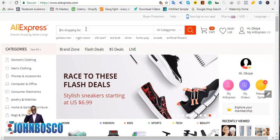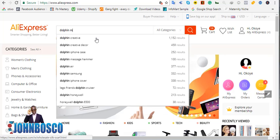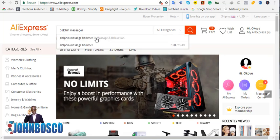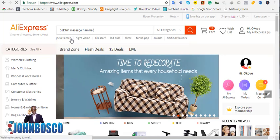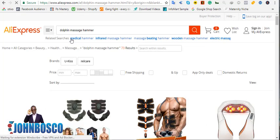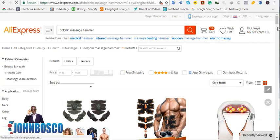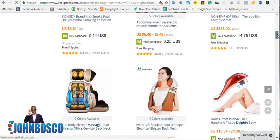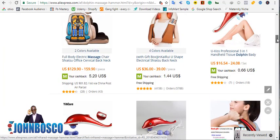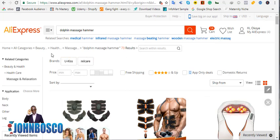So the other time we learned how to search. For example, today we're going to search for dolphin massager. Okay, here we have it, dolphin massage hammer. So it's very simple to click on it, and hopefully my network operates today. Great. So on this page we have a lot of things coming up in the name of a dolphin massager, okay? And they all could be massagers, but they are not the dolphin massager, because this is the dolphin massager we are looking for, okay? So if you look carefully at this place, related searches, you will notice medical hammer, infrared massage hammer, massage beating hammer, wooden massage, and a lot of things, okay?